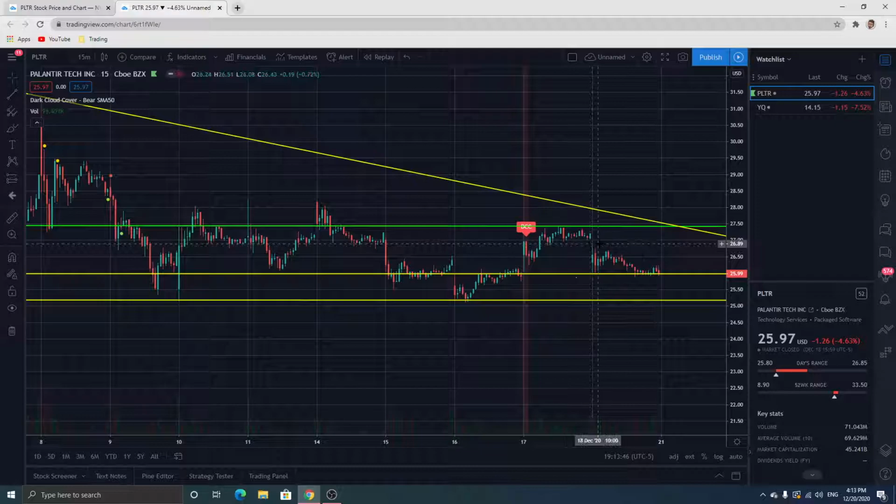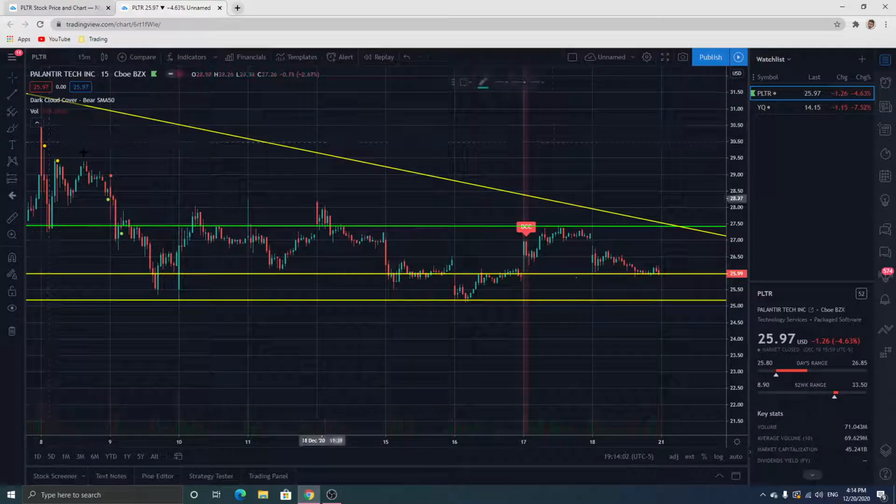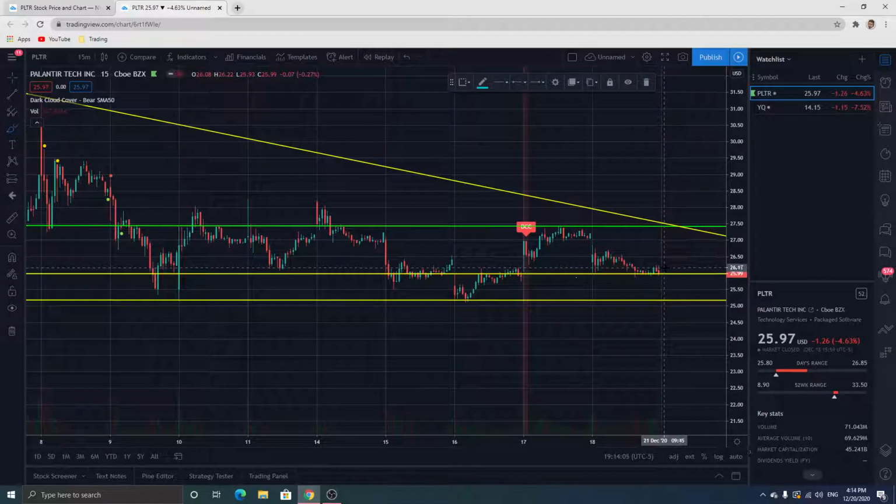It still needs to fill this gap. So yes, you're going to see an increase to the 26.90, 27. It'll probably hit the 27.40 to hit the resistance. It's going to hit the resistance. So this is going to be the pattern. Let me draw this. So it's going to go tomorrow.